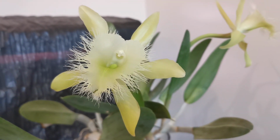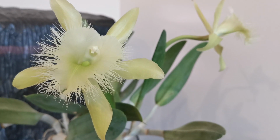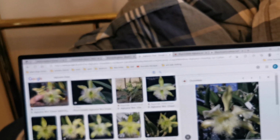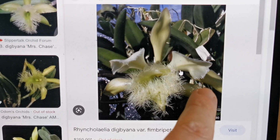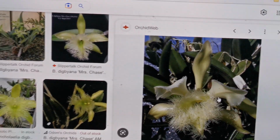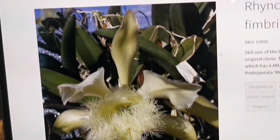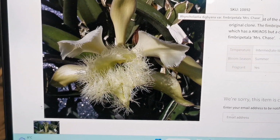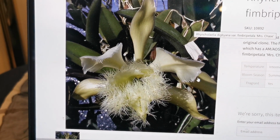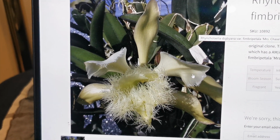This is the typical form of digbyana that I have. However, there is also another form called fimbripetala that has basically also the upper petals quite frilly, as you can see, so not only the lip, and in particular there is a variety called Mrs. Chase that is particularly famous and awarded for this frilliness, not only obviously on the lip but also on the upper petals.